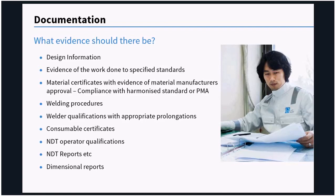NDT operative qualifications, obviously, they're important to ensure that the people that have done the NDT are suitably qualified by an independent body. For PED, for category 3 and 4 equipment, they have to be ISO 9712 level 2 approved. NDT reports, they must meet what's required by the NDT procedures, so that the reports cover the extent of information required by the procedures and by the standard that's applied. Dimensional reports, obviously, they must detail what dimension has been done and that they meet the design criteria.